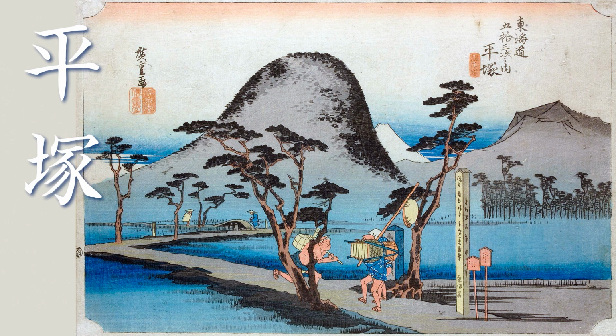The rice paddies on both sides of Nawate Road in this painting may have been developed initially by people who came from the Koguryo kingdom.